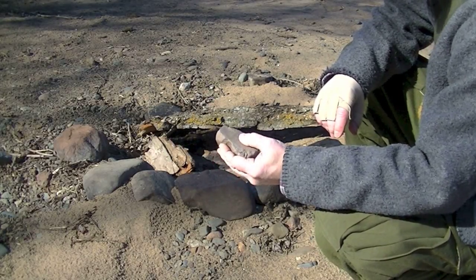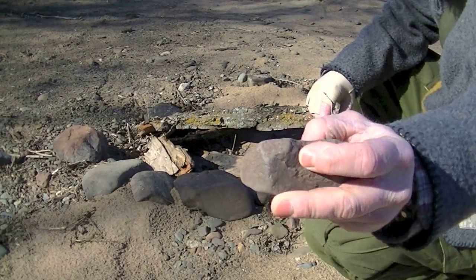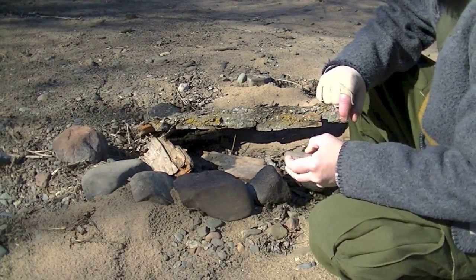This is not exactly what I was looking for. It's a little rougher than what I wanted. I want like a smooth glass-like type stone.